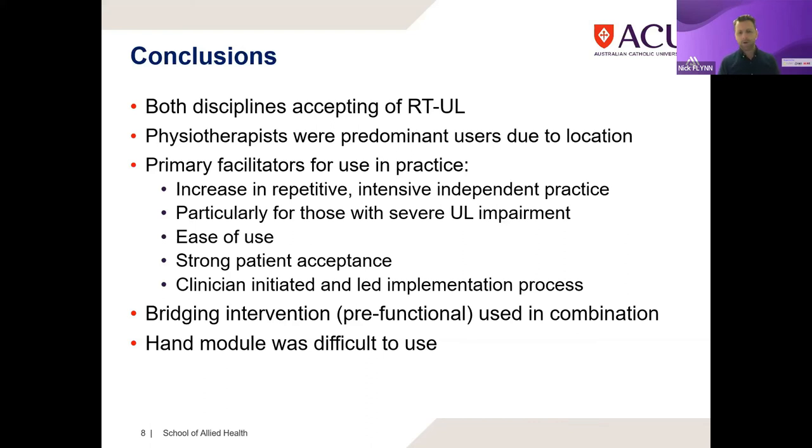But the other primary facilitators, obviously, it really increased the repetitions and intensity of practice they could provide, and our observation data showed that. The number of repetitions achieved by subacute stroke survivors before and after the introduction of the robotics increased by about 200%, and the intensity of practice increased by about 140%. We saw that once this was introduced as an adjunct to their other broader therapy program.